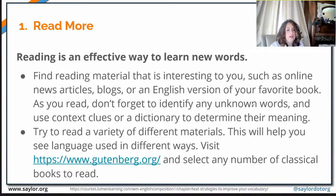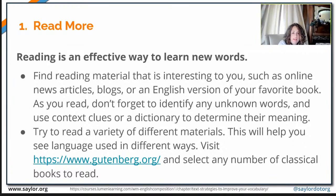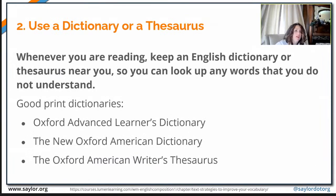You want to read a variety of different materials. This will help you see language used in different ways. And this little link we have here takes you to a site where you can read some classical books and choose things that are interesting to you, just to help you get better at the whole process of understanding English, comprehending it, and building your vocabulary, of course.